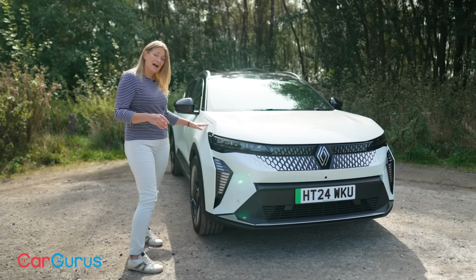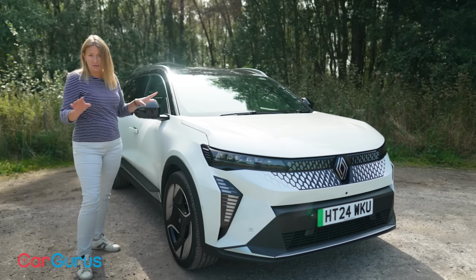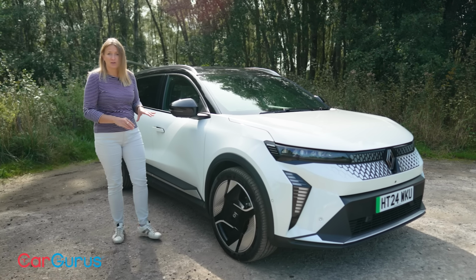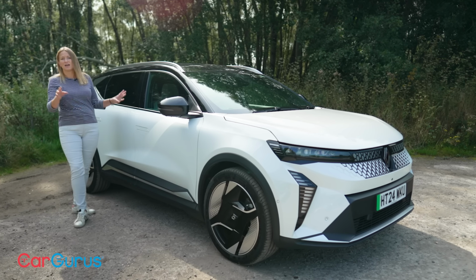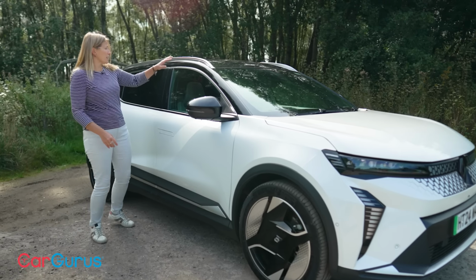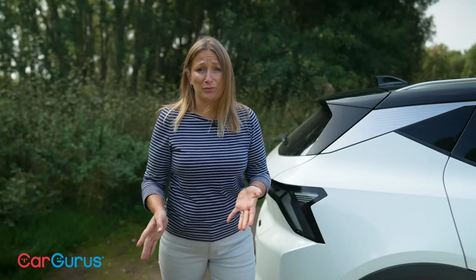You can get the Scenic in the Esprit Alpine, which sounds very fancy and a bit sporting if you know the Alpine brand, but it's not. It's just a style trim, so you get things like bright blue carpets and various other upgrades, but I don't think it's really worth it. This test car here is the Iconic, which is the top spec car. So you get these really cool 20-inch wheels. You get a very nice panoramic glass roof, which shades in sections, which Renault's very proud of, and it is very cool. Lots of other features, upgraded sound system, but it does break the £45,000 mark.